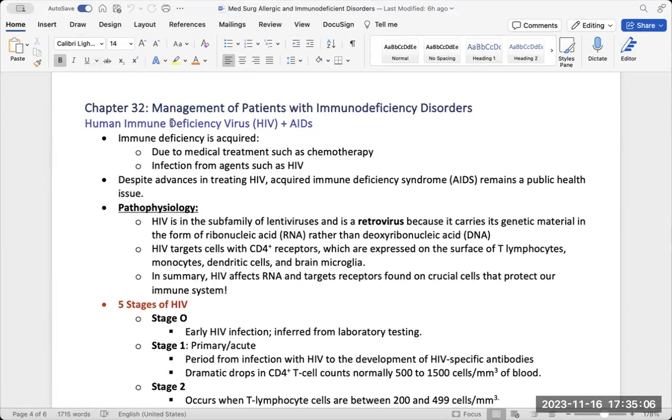Okay, so now we're going to get into something a little different. We kind of spoke about before how in allergies or allergy mediated responses, it's an immune response, right? It's antibodies, it's your body's different immune cells sometimes fighting against itself and responding to environmental stimuli like dust, dander, food, whatever. Now, in this chapter, 32, we're talking about HIV, which is also an immune-related problem, okay?